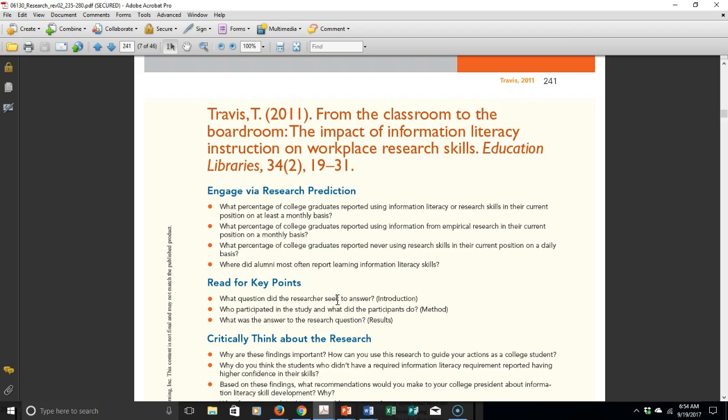So the first thing that you want to do is engage in the article and the research via a prediction process. You'll see here there are 4 questions for you to think about, such as the first one: what percentage of college graduates reported using information literacy or research skills in their current position at least once a month? Then you'll want to take a look at these other questions before you dive into the article itself.